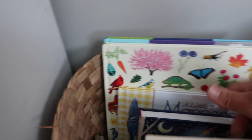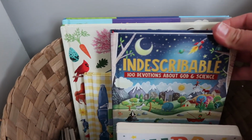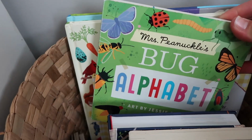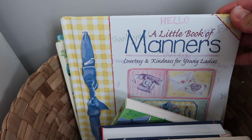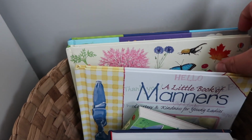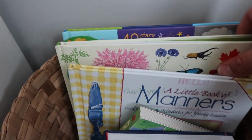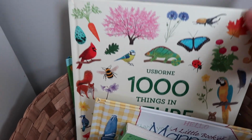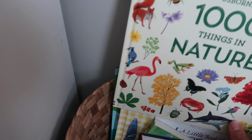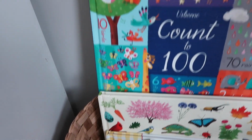This is an Usborne. Then we have, this is good, The Indescribable, 100 Devotions About God and Science. We read that as a family. Alphabet Bug Book, A Little Book of Manners for Courtesy and Kindness for Young Ladies. I like reading that to my girls so that they can learn about using their manners. Another Usborne, 1,000 Things in Nature. This is another one that is full of knowledge. This has so much information. My girls love animals, so they really enjoy going over that one. And this is another Usborne, Count to 100. Those are just some of our books.